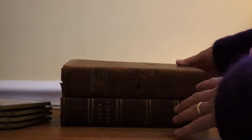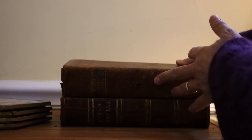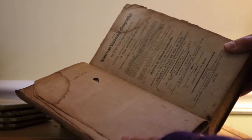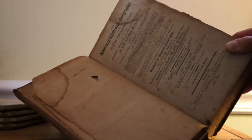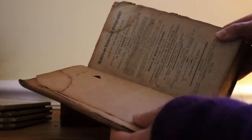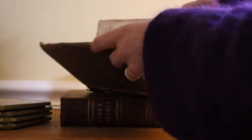And these last two are pretty cool because, again, the bindings aren't horrible considering how old they are. It's cool because it's a geography book, published in September of 1805 in Boston. So it'd be pretty interesting, especially for somebody who's interested in geography, to go through and see what the understanding of geography was at this time.